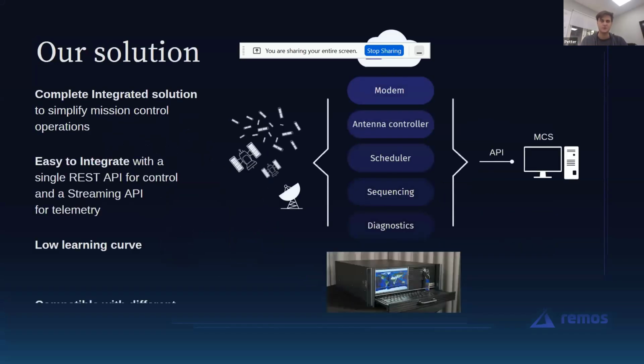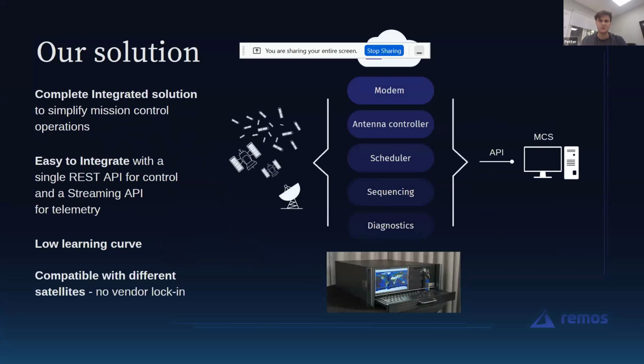So the solution we've come up with at Remos is a complete solution that combines essentially everything you need to control your satellite mission into just one single software, which can be controlled from one unified API from your mission control software. So of course, this simplifies mission control operation and makes it much easier to integrate. We have a very low learning curve since everything is in the same software, or you can use the API. And I would say our biggest advantage is that we're compatible with almost all different satellites. So we don't have this kind of vendor lock-in problem.